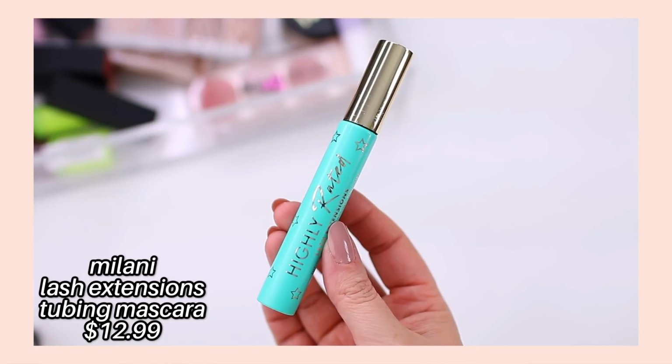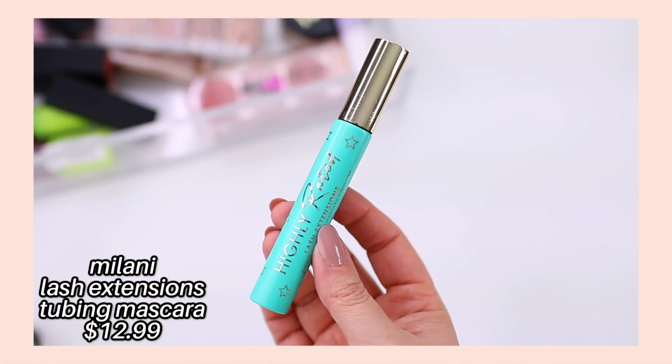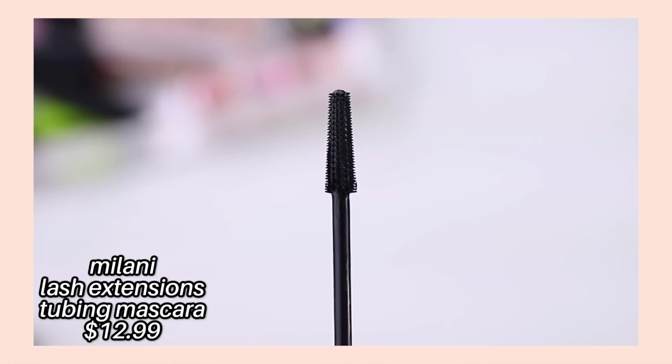I have another product from Milani that I actually didn't like when I first tried it, but I liked it the more that time went on. So this is the Milani Highly Rated Lash Extensions Tubing Mascara. My favorite mascara of all time is the Milani Highly Rated Anti-Gravity Mascara. And I think because I tried that one, I had such high hopes for this one initially because it's also from the highly rated line, but this one is supposed to give you a really lengthened look, and it is a tubing mascara. Okay, when I first tried this, I just wasn't a fan, and I still don't necessarily love using this one on its own.